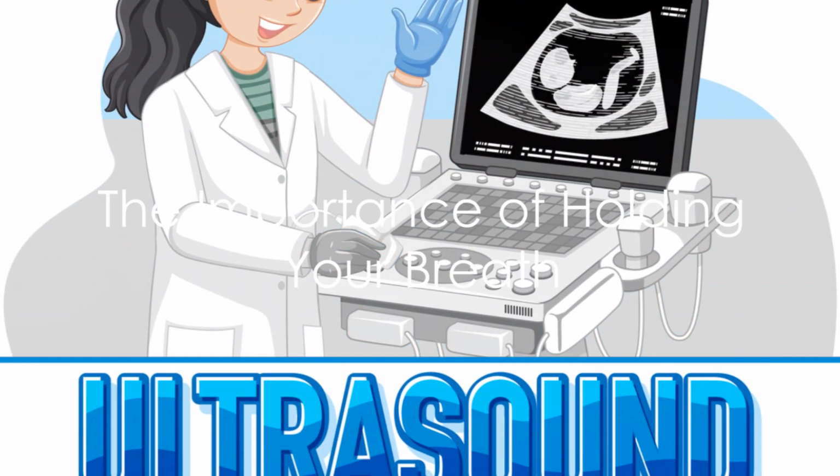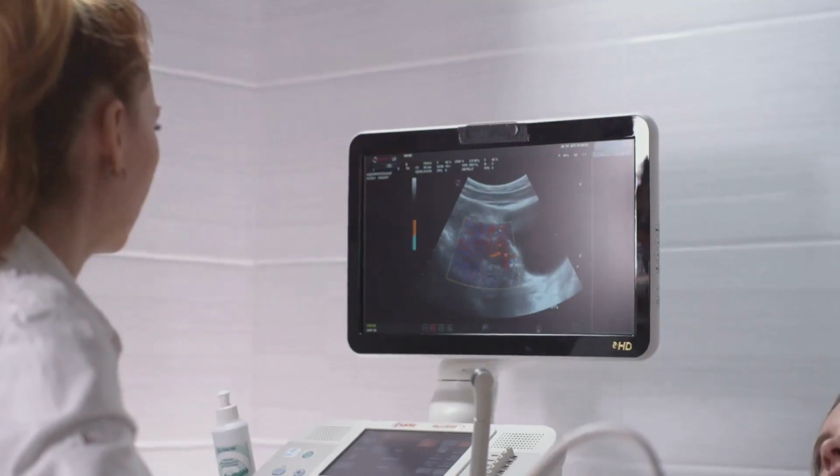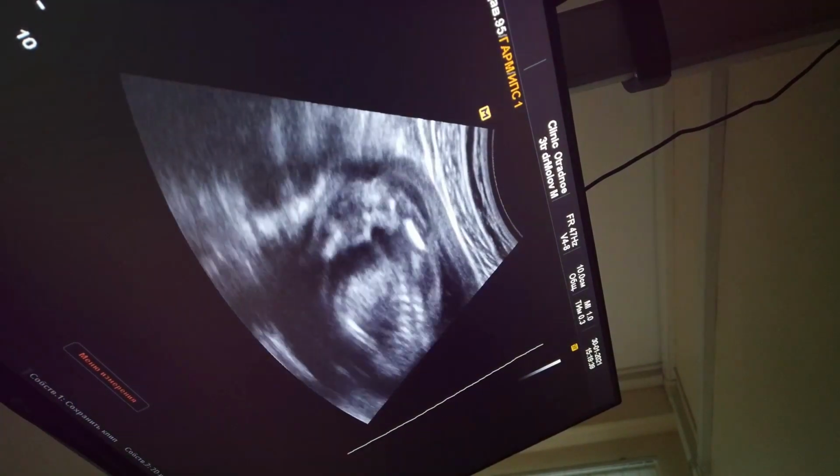But here's where things get a bit tricky. The radiologist might ask you to hold your breath. Sounds simple, right? But it's a vital step. Holding the breath keeps the abdomen still, providing a clearer, more accurate image.